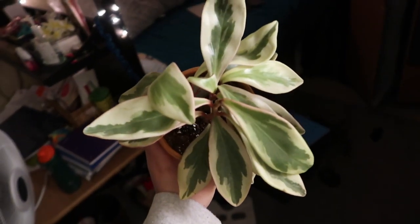This one, we decided to name it Papa because my friend last night, it's kind of a stupid story, but it's a Peperomia. I kept on saying, I want a Peperomia, and so she would be like, go to Papa John's. So when I got it, I was like, I got my Peperomia. They were like, let's name it Papa. So it's Papa/Poppy. So yeah, those are my plants, those are the names.